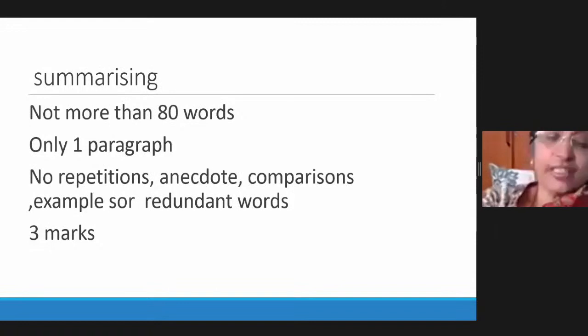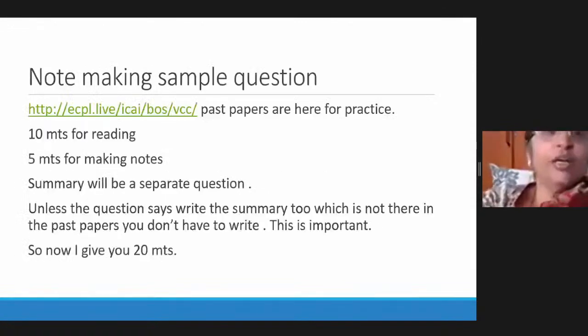Okay, here it says 3 marks. It's wrong. It should be 2 marks. Note making sample question. Past papers are there in the ICAI website. Linear and non-linear is just a term that is used. Okay, so linear is a more structured version, non-linear is not. Just that.